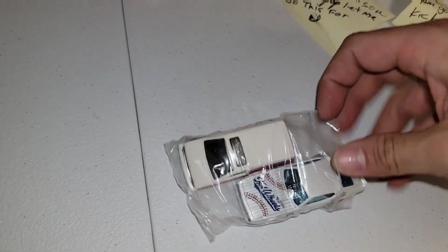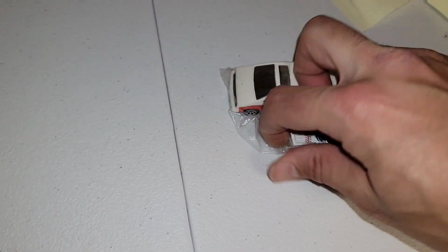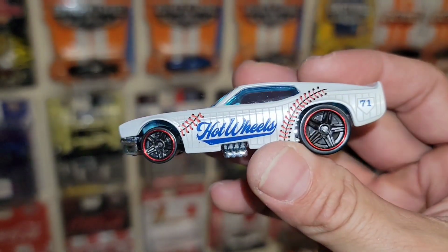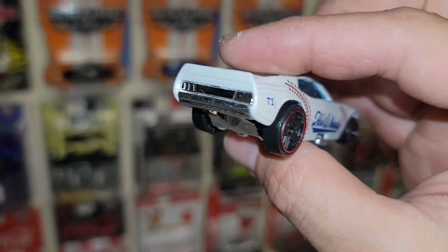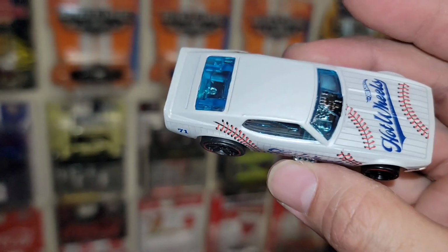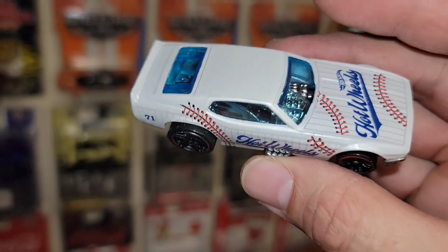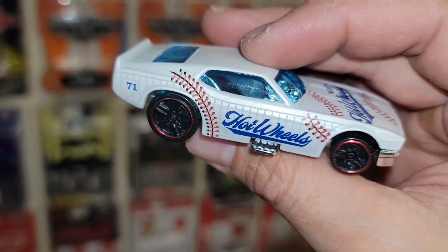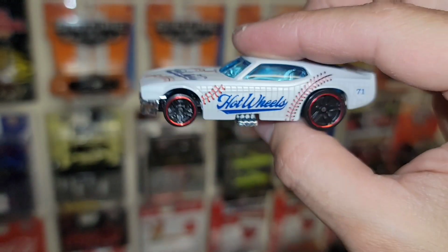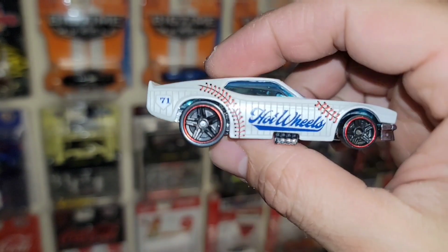It's awesome because I've been wanting the Hot Wheels Sports 5-pack just for this Mustang, and here we go. We finally got it in the collection. Look at that. It's the 71 funny car in this beautiful pearl white, and of course you do have the baseball graphics on there, and I love how they did Hot Wheels in the baseball jersey font. Look at that. Oh, that is sweet.